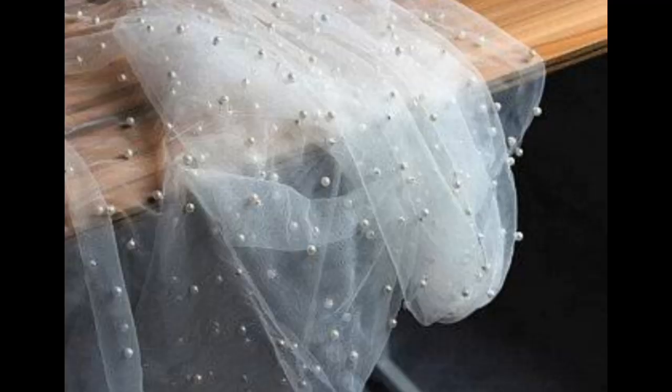First of all, let's get to know this tulle fabric. Tulle is a fine mesh netted fabric which was originally made from 100% silk. Nowadays, it can also be made from cotton, rayon, and nylon.